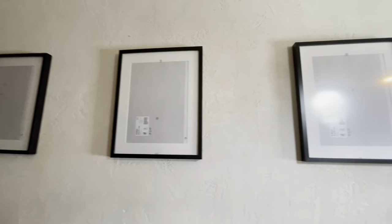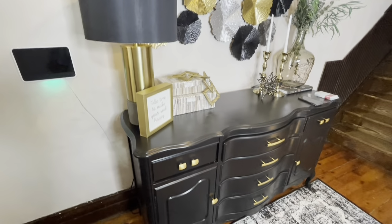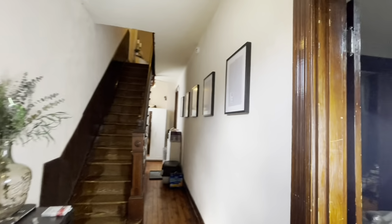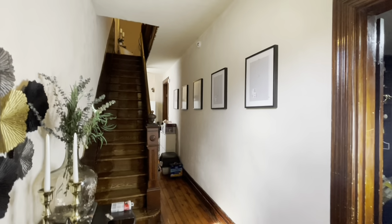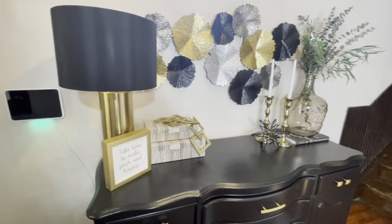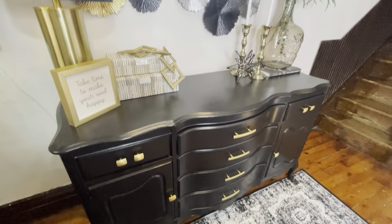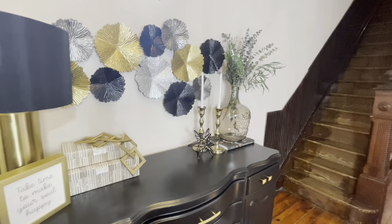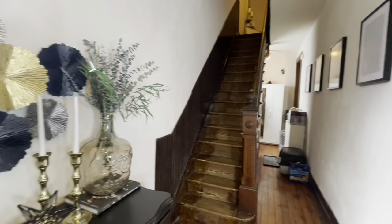And then you're going to see the pictures on the wall. Sorry about that. You're going to see the pictures on the wall. Eventually, those will have family photos in there. And I can't wait to share that with you. But yeah, the steps, everything is clean, dust-free, and it looks very, very nice. The hallway is clean. There's no clutter in there anymore. And I'm just very pleased with how everything turned out.